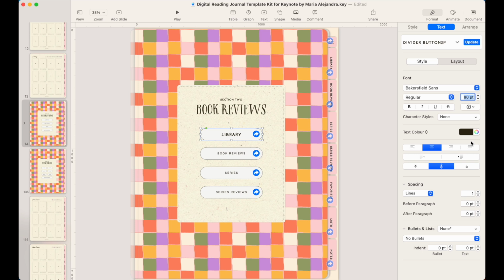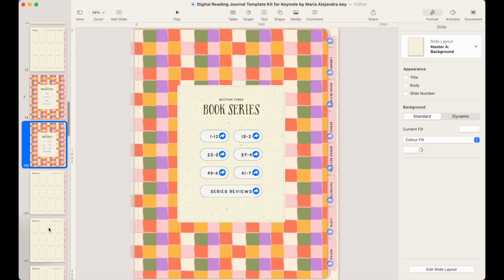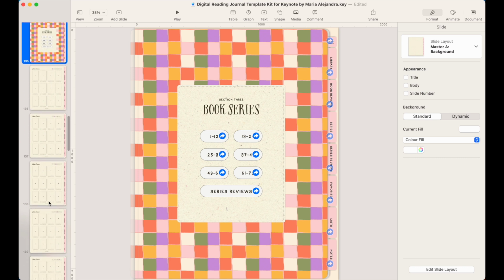Additionally, you can change other things here. You can make it bold, italic, change the color if you like. That might be something you might want to play around with. But for now, I'm just going to leave it as is. So let's go update. And now all of those have been updated. You can see that throughout the entire journal. It looks great. I'm loving it.